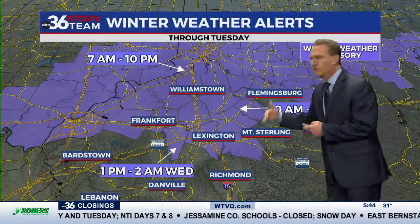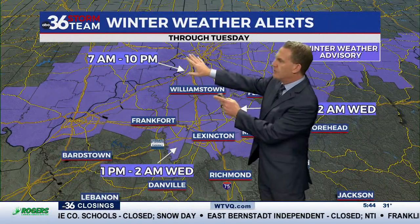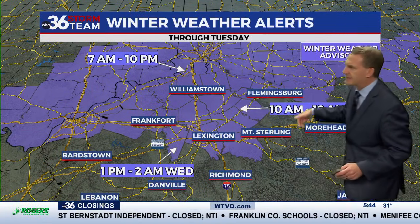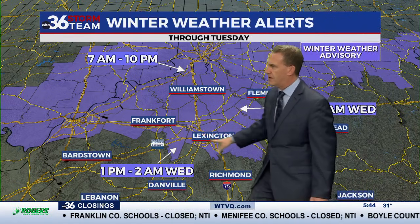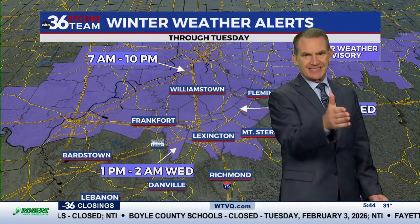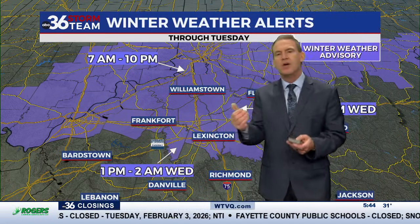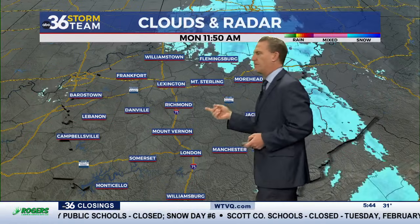A tiered winter weather advisory with a morning snow possible up around Cincinnati, northern counties 7 a.m. to 10 p.m. just north of Lexington 10 a.m. to midnight, and then the bottom tier here along I-64 from Winchester, Lexington, Versailles, Frankfort, and Louisville. That kicks in at 1 p.m. tomorrow and goes until 2 a.m. Wednesday, and that is to account for the potential of that coming in during the late afternoon and early evening commute. So just something to keep in mind.